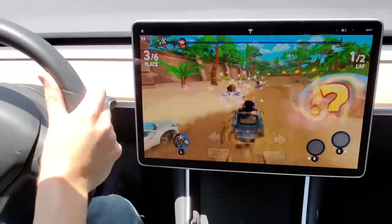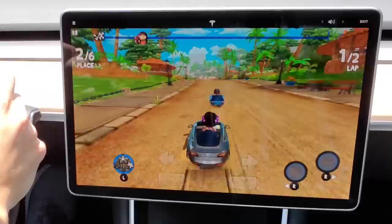Okay, well, that's not actually me driving home. This is the brand new Beach Buggy Racing 2 on Tesla. It's a really great way to just unwind. Oh, come on.